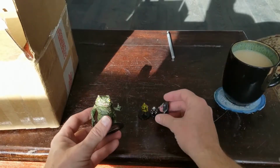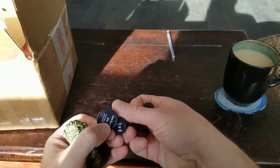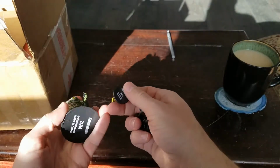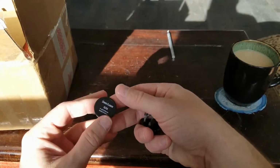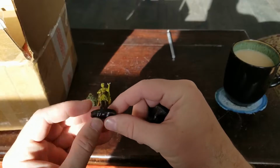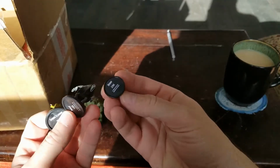So anyways, this is what I got from the first box, and I'm probably going to get a duplicate of at least some of these guys, and I'm totally cool with that. As usual, it comes with common, uncommon, and rare, and it says what they are on them. I like this guy. He's a little dryad kind of guy, and Eladrin, Bodak.